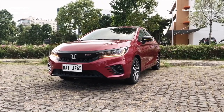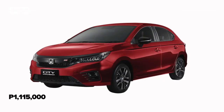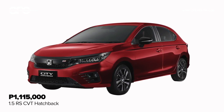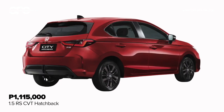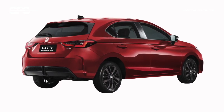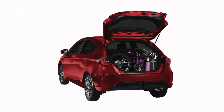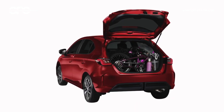Oh, and for the first time ever in the Philippines, the Honda City is now available as a hatchback, and it replaces the Honda Jazz. Only a single RS variant is available, and that gets the benefit of having the ULTRA seats, which is what made the Honda Jazz famous in the first place.